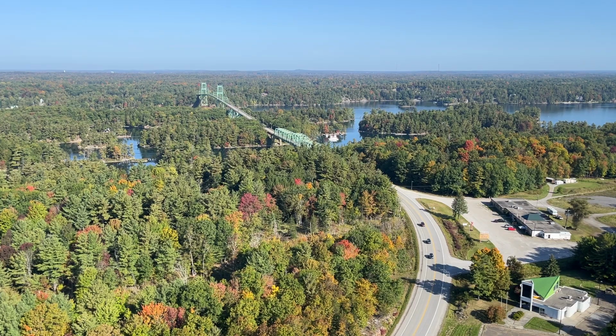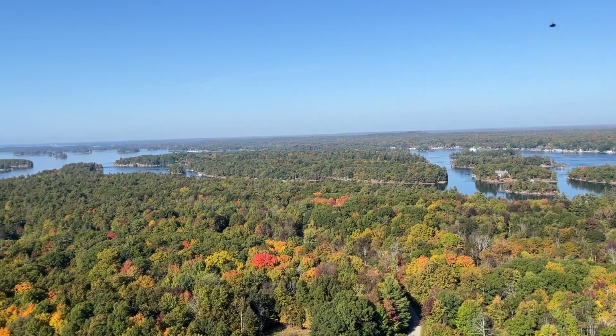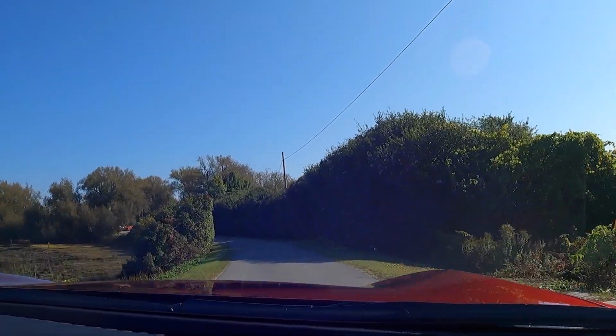And once you get there, there are three levels for you to choose from. Two of them are open air, and you get fantastic views over the river. So good. And it's relatively affordable to get those kinds of views from that height. And as you turn left out from the tower, you're immediately crossing the border from Canada into the United States.